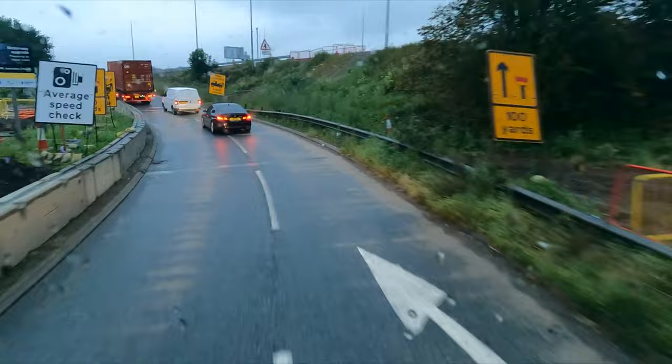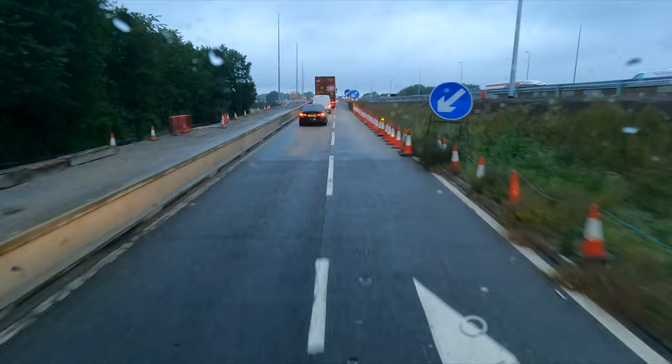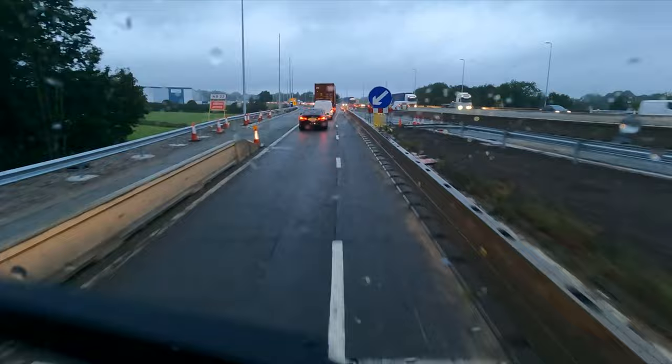Another wet, dull day. Jumping onto the M6, going northbound, straight up until we come to the M65. And then on the M65, just follow that straight down until we come to Accrington. And Burnley's just off the M65 as well.